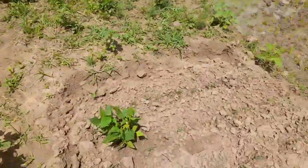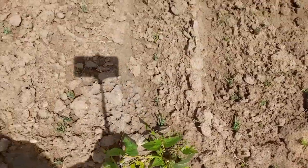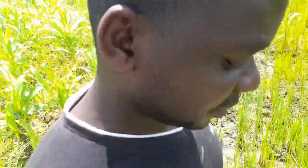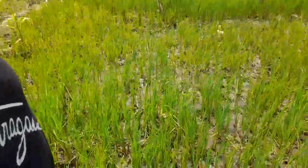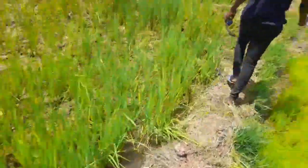These are onions. This guy has just planted onion here. This one is a rice bed. Rice bed, yeah.